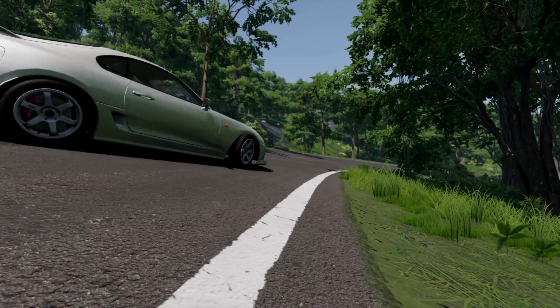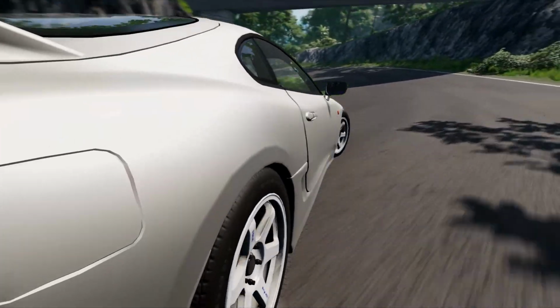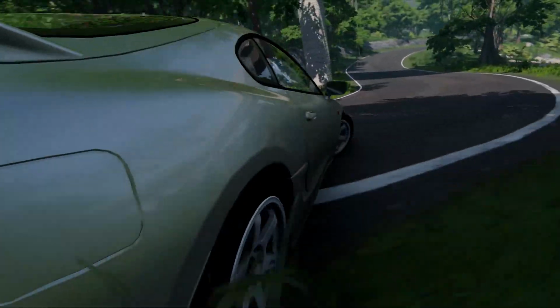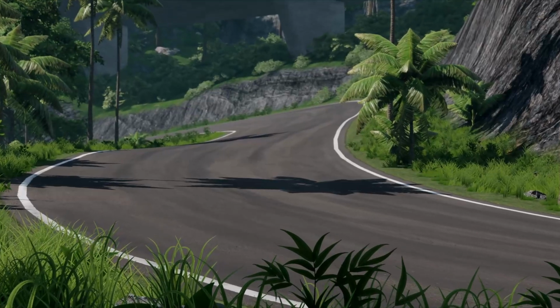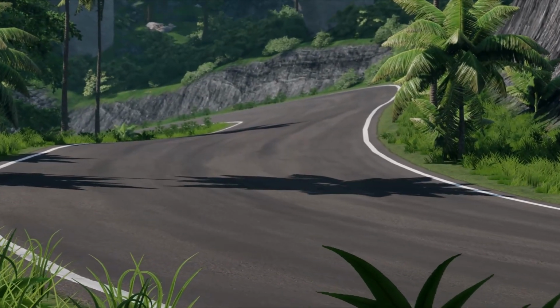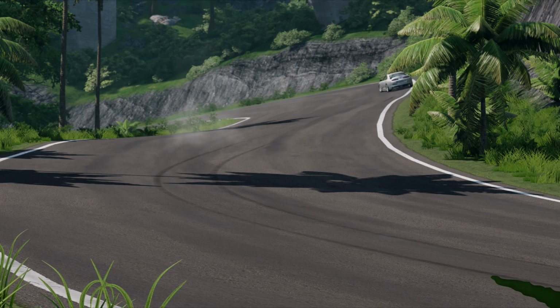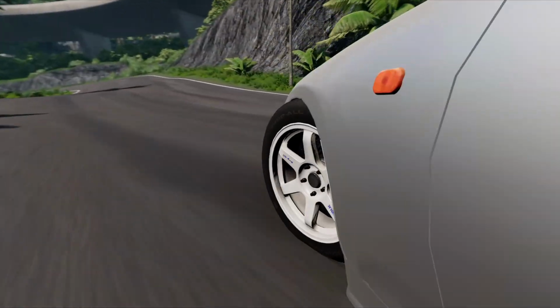Alright, first we have the Supra. This thing has 700 horsepower, but it is a very tail happy car. So yeah, it is fast, but after the second gear. In the first gear, it's just spinning the wheels, and oh boy, it's so much fun. It's very happy around the corners. I can easily drift around here and there. I almost crash sometimes, but it doesn't matter.